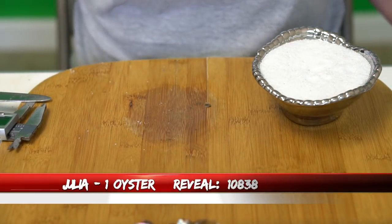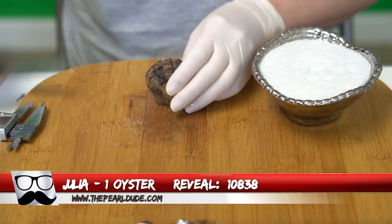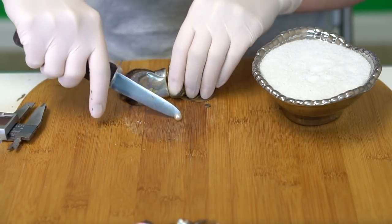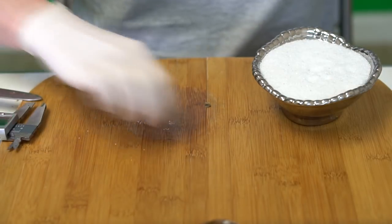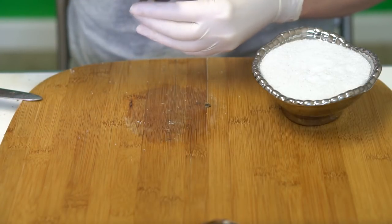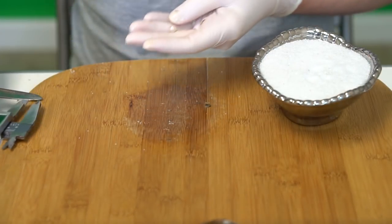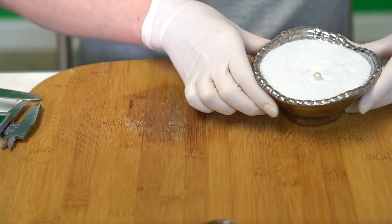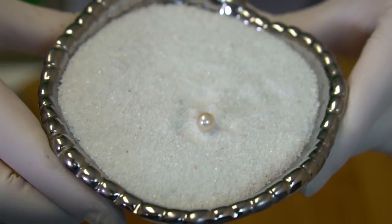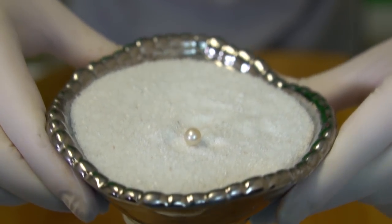All right, we're gonna open one for Julia, reveal 838. Is a white, might have a little bit of like a warm tone or champagne to it. 7.16. Congratulations, Julia.